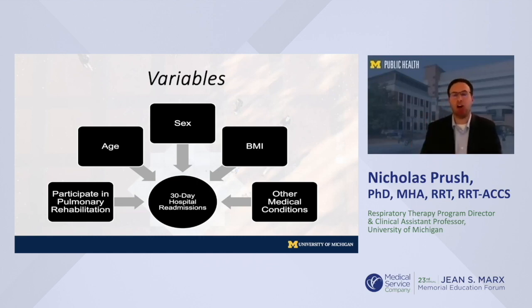Those all fall in that other medical conditions because remember, the HRRP program, that readmission reduction program, says no matter what that principal diagnosis is, you're still coming back to the hospital within 30 days. So if a patient has comorbidities, we have to educate them on the symptom management of all those comorbidities that they have, and not just that primary diagnosis that they're being discharged for. And I think that's important as we move forward.